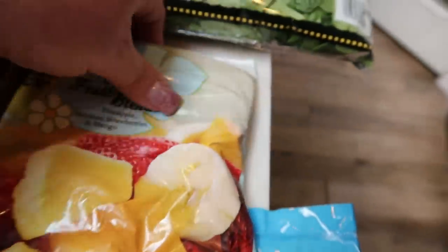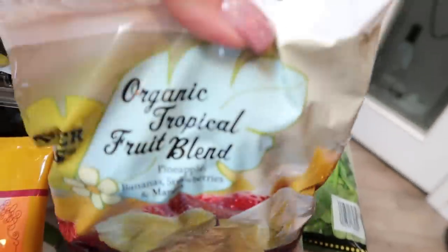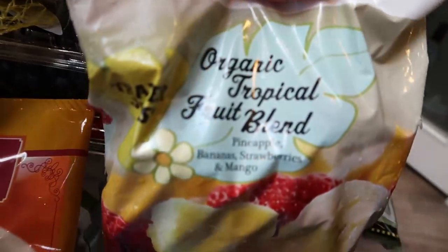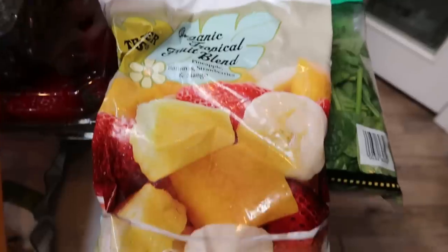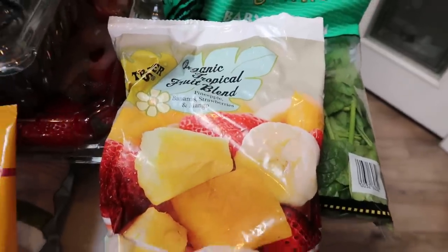And then I grabbed some fruit for a new smoothie that I want to try. So this is the organic tropical fruit blend. So this is pineapple, bananas, strawberries, and mango. So I grabbed that from Trader Joe's, and I'm going to pair that with this. And this is brand new.